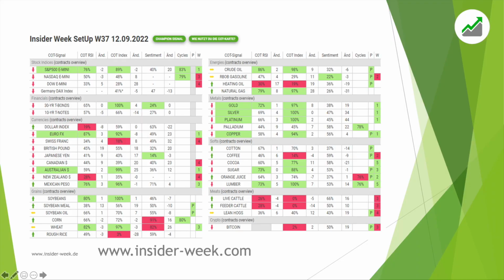For week number 37, we received the following new buy signals. Buy signals in the S&P 500 E-mini, buy signals in euro and in Australian dollar, and in the metal sector we received buy signals in gold, silver, platinum and copper.